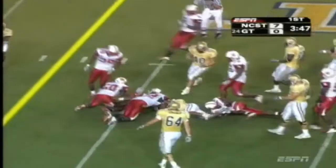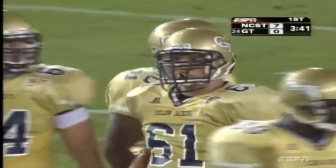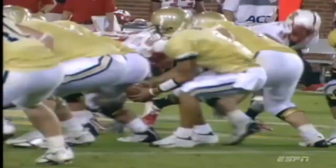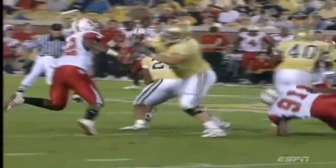Nice run by Choice. Takes it just shy of the 40. Nearly picks up 8 yards. You don't know how good a back Choice was because he was sitting behind Adrian Peterson. So it's not as though you weren't good enough to play at Oklahoma. You just had a tremendous player, second in the Heisman voting, ahead of you.